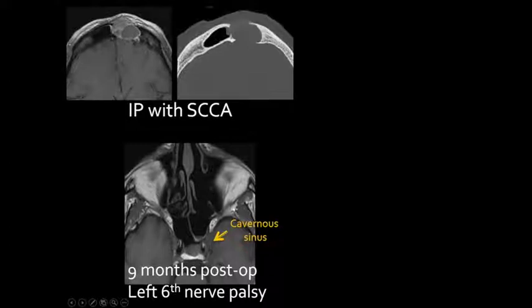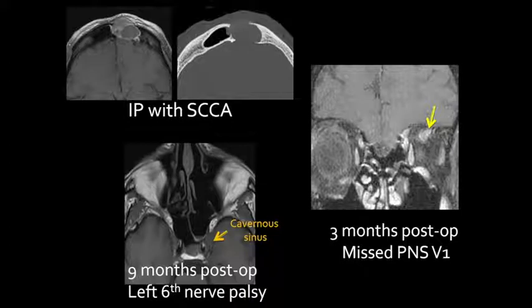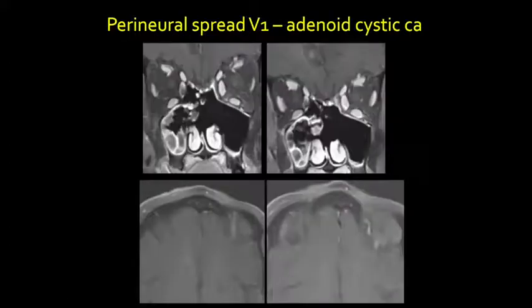And 9 months later, the patient came back with a left sixth nerve palsy and a mass in the cavernous sinus. When you go back and you look at the 3-month postoperative imaging, we see the missed perineural tracking along V1. Remember, this lesion is near the supraorbital foramen, and this patient succumbed from their cancer.